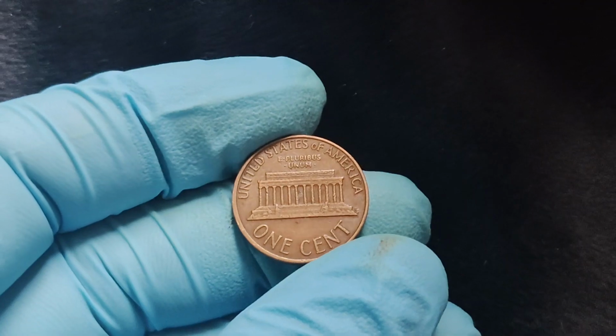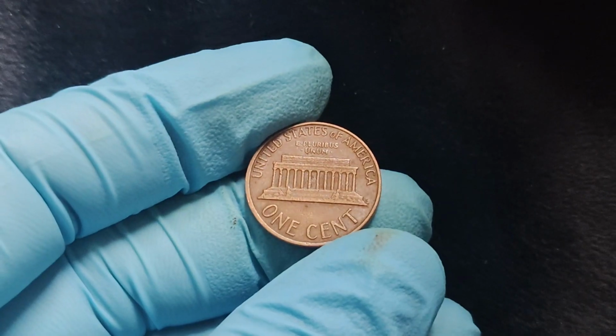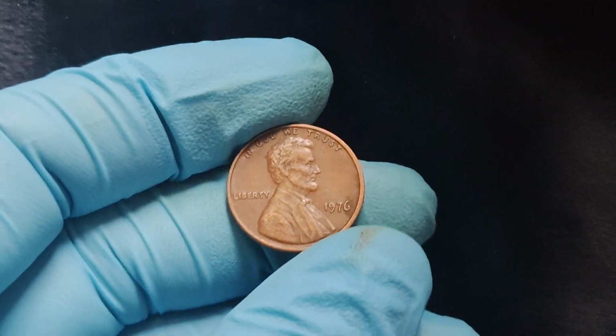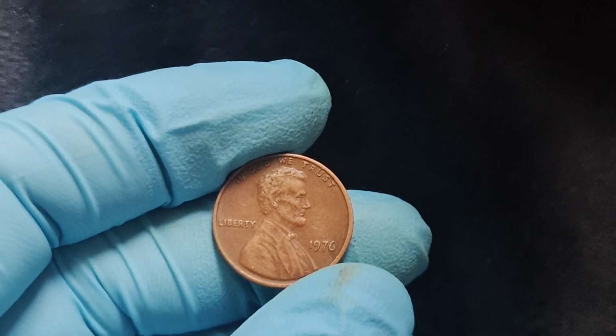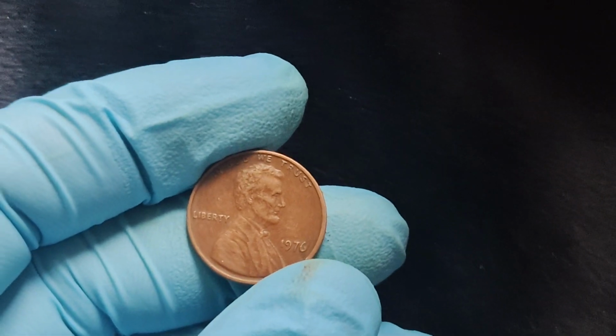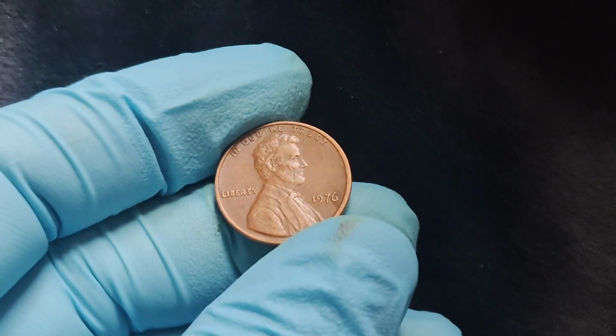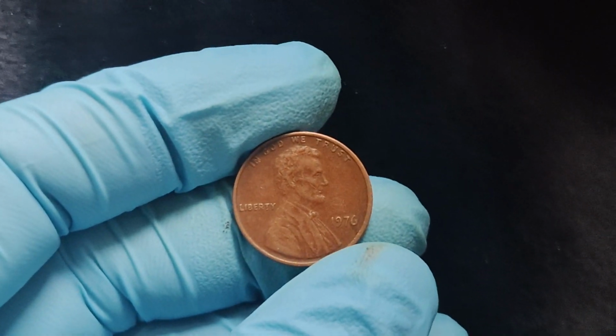Stick around because I'm going to break down the mystery behind this legendary coin, its crazy high value, and how you can start checking your change for treasures like this. Trust me, you don't want to miss this one. You might be sitting on a gold mine without even knowing it. So, let's dive in. First off, what's the deal with this 1976 no mint mark penny?